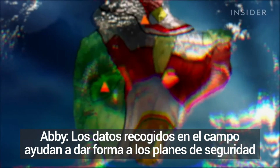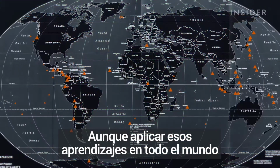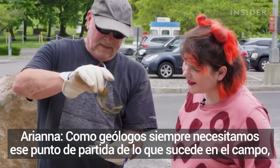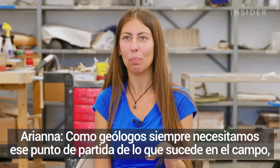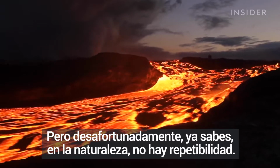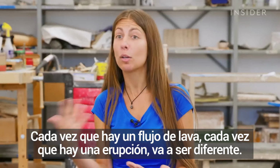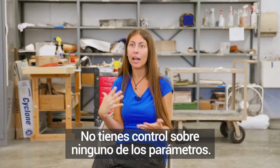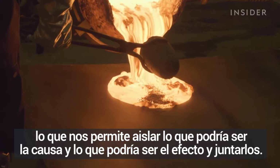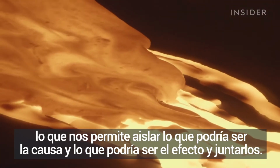Data gathered in the field helps shape safety plans for people in specific regions. But applying those learnings around the world would be almost impossible without careful testing in the lab. As geologists, we always need that starting point of what happens in the field, what happens in reality. But unfortunately, in nature, there's no repeatability. Every time there's a lava flow, every time there's an eruption, it's going to be different. You have no control over any of the parameters. Here, we can vary things in a systematic way, and this allows us to isolate what could be the cause and what could be the effect and tie them together.